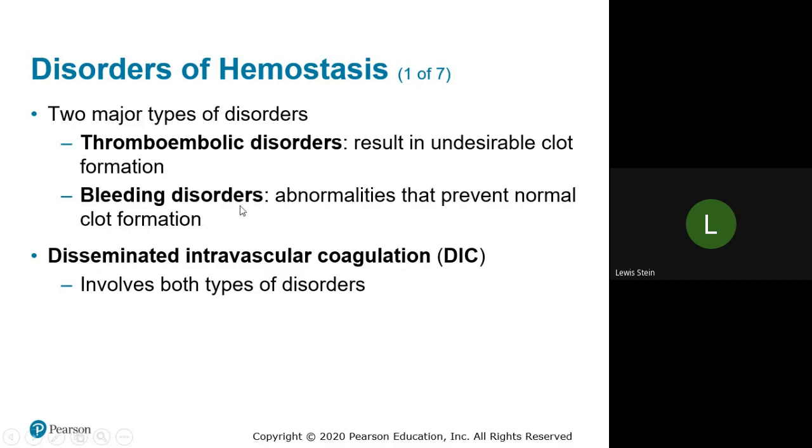The opposite side are bleeding disorders. A lot of times, sometimes they're medication related, sometimes they're hereditarily related, which I'm sure they'll comment on some of these, whether we're talking about absence of certain clotting factors and genetics. You surely did hemophilia A and hemophilia B, right? You had to. Okay. All that.